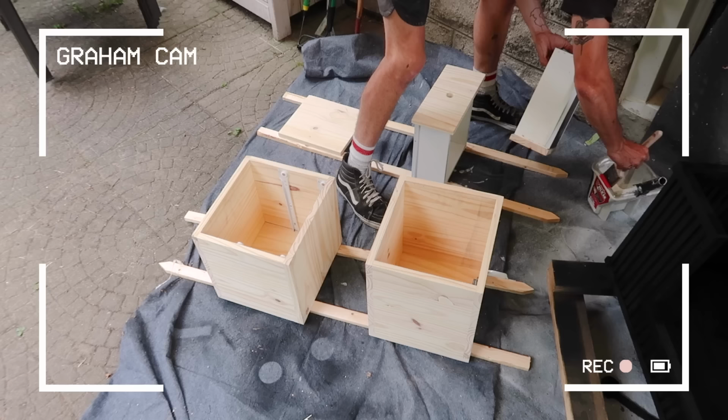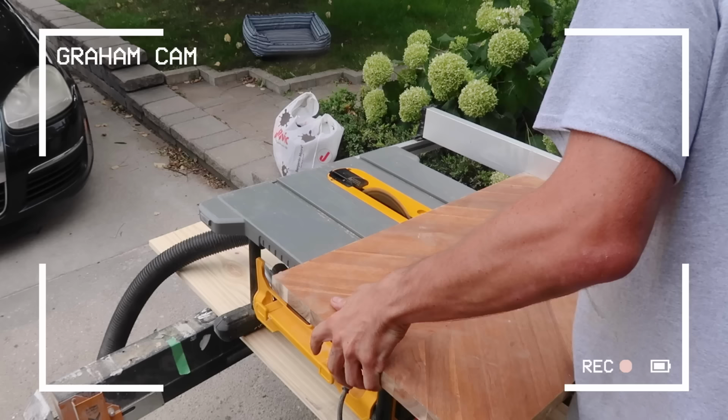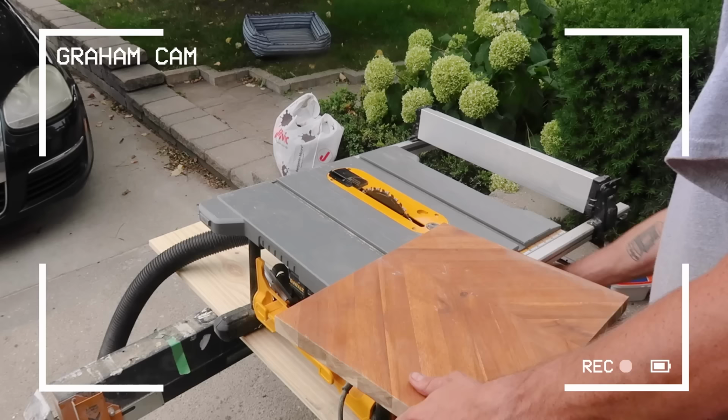Next, Graham is filling all holes with wood filler and he's sanding down all the surfaces. He's using primer and 2 coats of paint to be safe. We decided to add a decorative top. So Graham is cutting the wood piece from the same dimensions of the box and he's securing it to the box from the inside using wood screws.